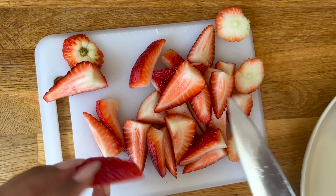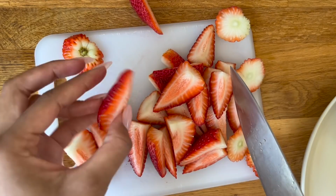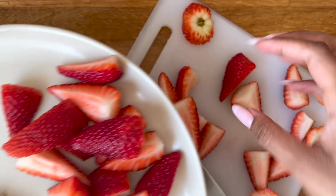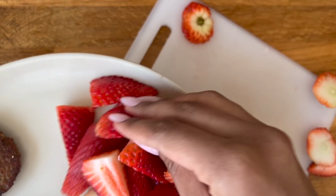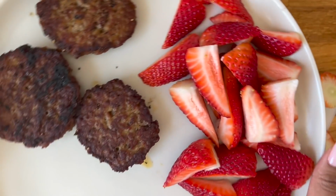When I'm not able to buy organic fruit, I wash it differently with apple cider vinegar just to get any excess chemicals or anything that's on there off of it. Yum, yum, yum. Strawberries and blueberries are definitely two of my favorite fruits. I could just eat them all the time.